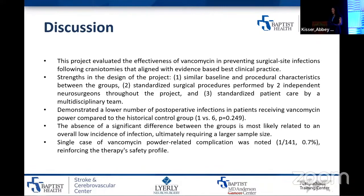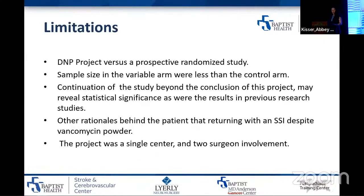Limitations of the project include conducting a retrospective analysis versus a prospective randomized study. Additionally, the sample size in the vancomycin arm was less than the control arm. Continuation of the study beyond conclusion of the project may reveal that it is actually clinically significant.